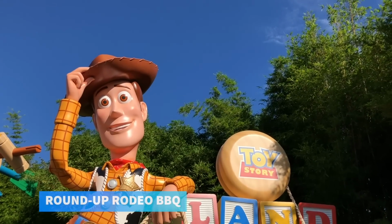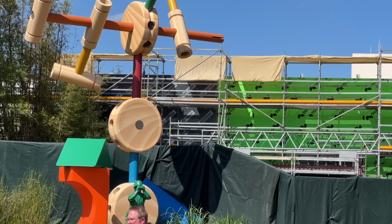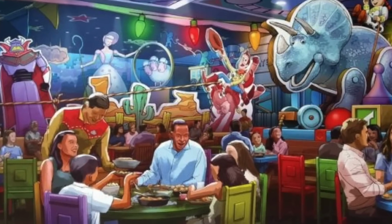Roundup Rodeo Barbecue is a new table service restaurant coming to Toy Story Land in the spring of 2023. Guests are going to dine among play sets of a western town and train station while rodeo festivities take place during your meal, and of course you will have already been shrunken down to the size of a toy.